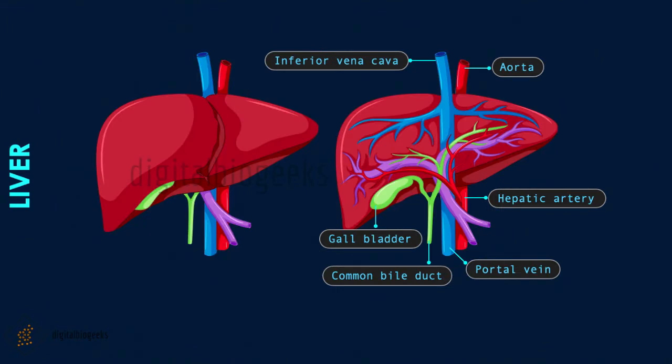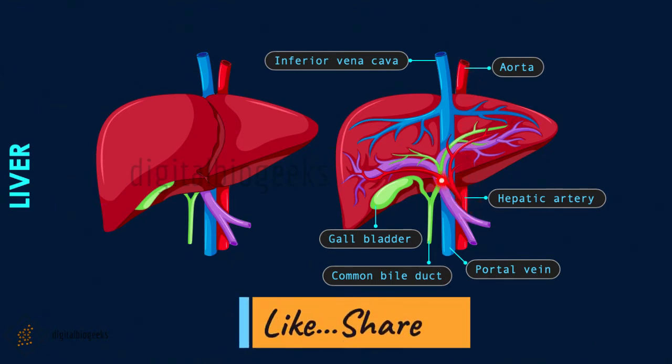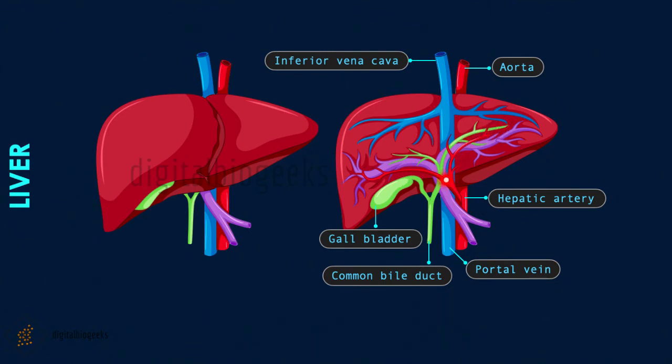The oxygenated blood enters the liver from the heart. It flows into the aorta. Then this blood reaches the hepatic artery, and this hepatic artery delivers blood into the liver. The nutrient-rich blood from the small intestine and other digestive organs reaches the liver through the hepatic portal vein. This nutrient-rich blood from the digestive organs may contain toxins from our food. The liver helps to detoxify these toxins, and this detoxified blood now flows into the hepatic vein, and through this hepatic vein it reaches the inferior vena cava, and through the inferior vena cava this deoxygenated blood flows into the heart.